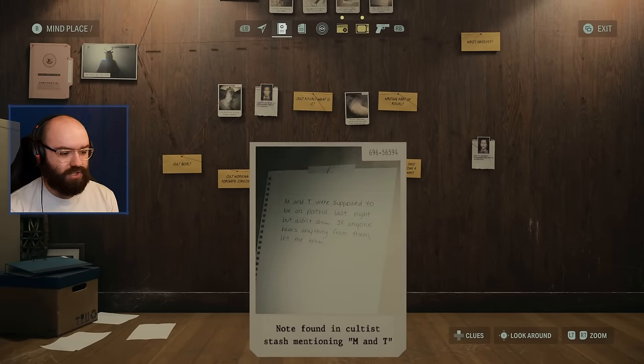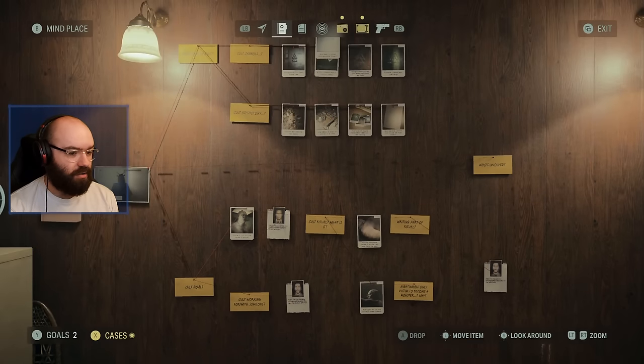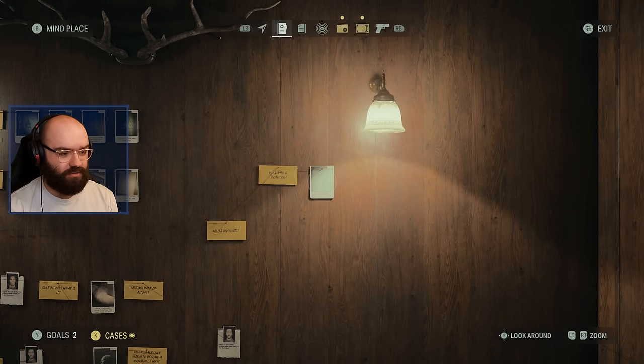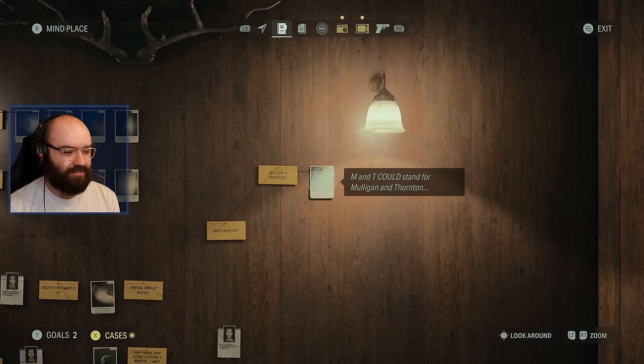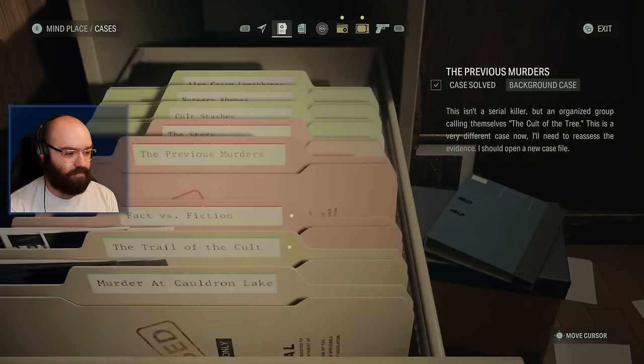Note found in cultist stash mentioning M&T, so that would be... who's involved? Ah, there you go, Thornton. Mulligan and Thornton, not Trevor, what did I say? Thornton. And it's even hinted at on the case board. There you go.